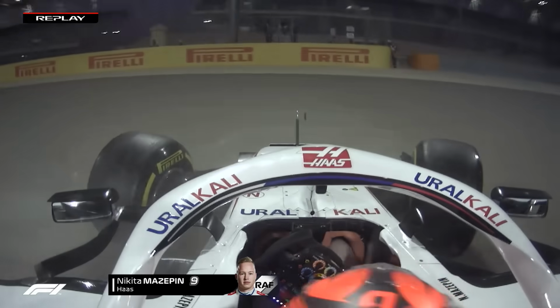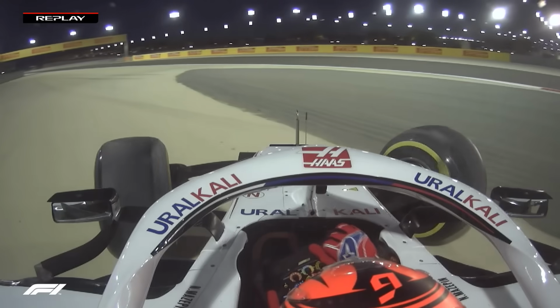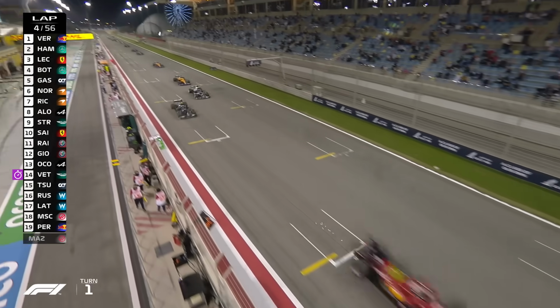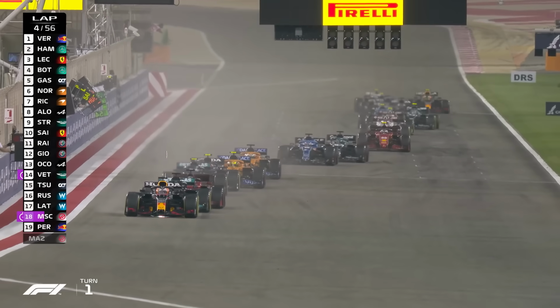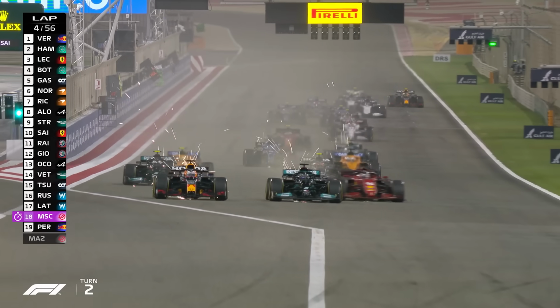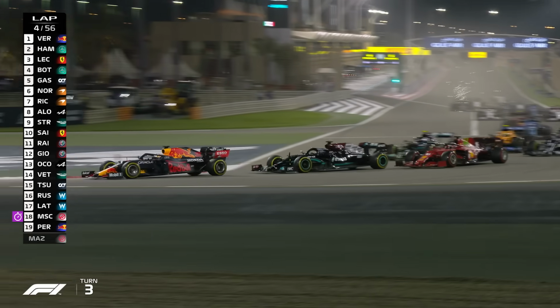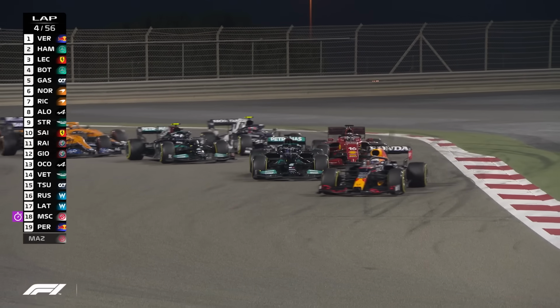And it is Nikita Mazepin who went off and into the barriers. Yeah, that's what I thought. He got a bit trigger happy with the throttle and went off and had his own accident. Hamilton now will try and tuck in behind him, and Verstappen immediately darts over to the right-hand side of the track. Now, what is going to happen down into turn one? It's three abreast almost. Verstappen, Hamilton, and then Charles Leclerc with Valtteri Bottas on the inside.